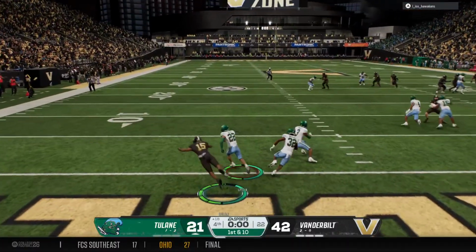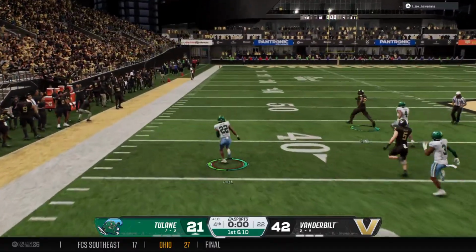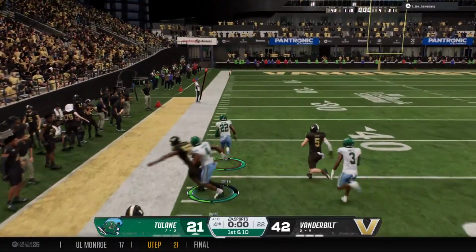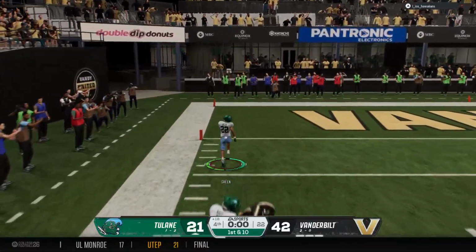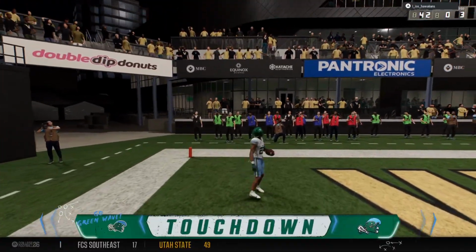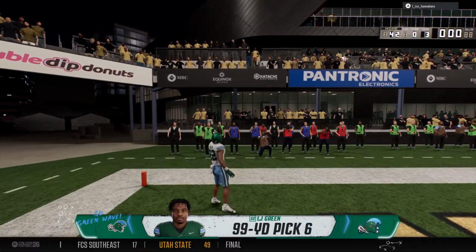And it'll be intercepted in the end zone. Bringing it back. He's at the 40. At the 20. Touchdown, Tulane. The defense takes matters into its own hands.